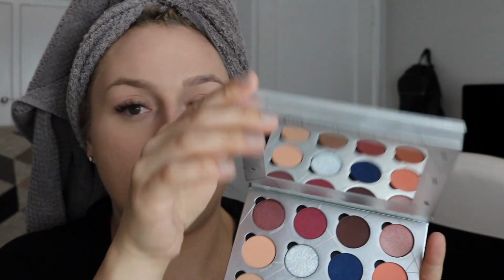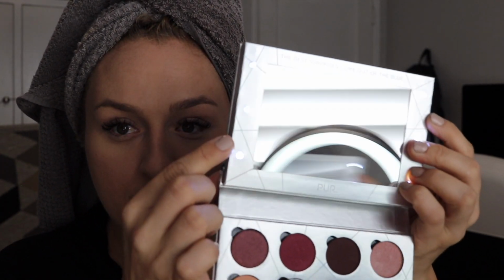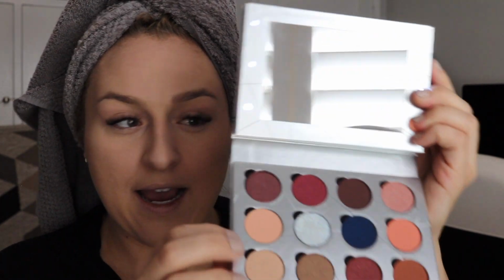So now I'm just going to take a fluffy crease brush, and I kind of want to go into this Pure Out of the Blue palette. I did haul this in one of my previous videos. This palette, I've yet to even use it, but look how cool it is in case you guys missed that video. It's like a light up vanity. Come on. I don't know if you can see. There's 3 LED lights here, and it's also like a stand. So if you're in a hotel or something, it's perfect vanity lighting on the go.